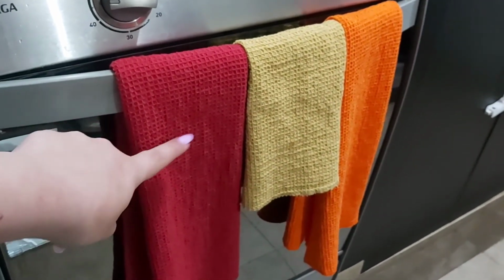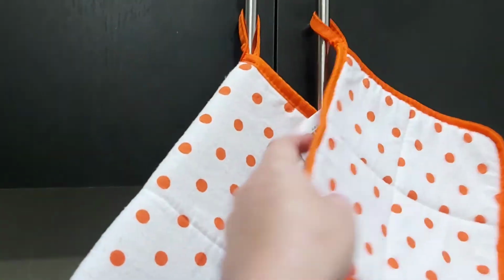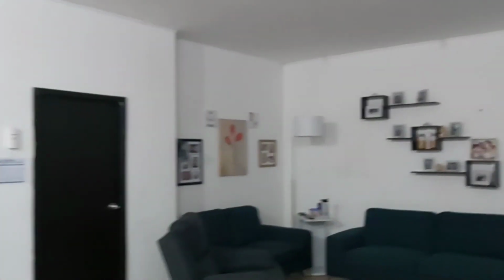So my husband picked the 3 colors to go together, and we just got this in orange. So that's all I got. It's what I was able to get up.